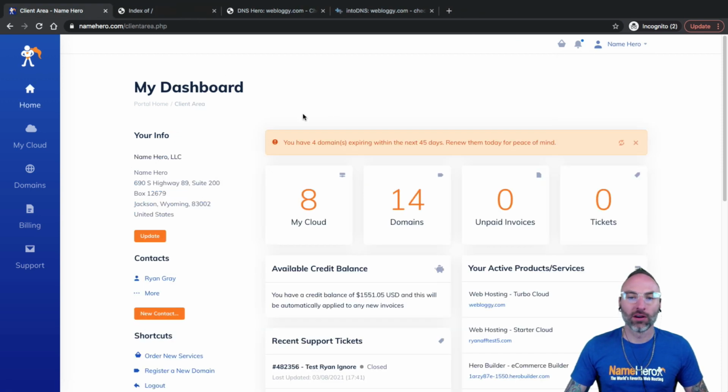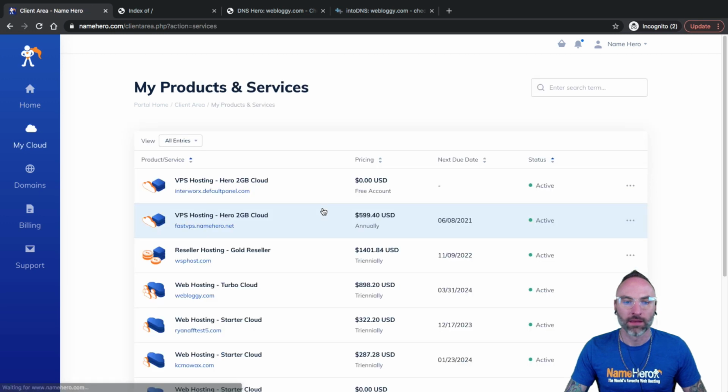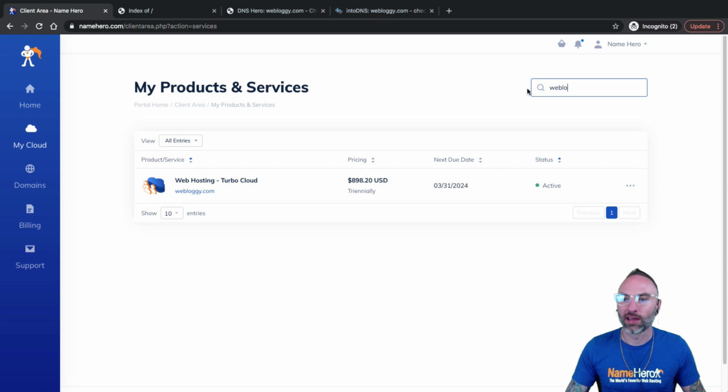Okay. So this is our main dashboard, and what I'm going to want to do to begin the installation of WordPress is navigate to my hosting package that I've already set up. And again, if you have not, you can follow my previous video and see how to do that. It's under my cloud, and I've got several, so I'm going to use this search box to type in my domain for my example site, and it's webloggy.com.